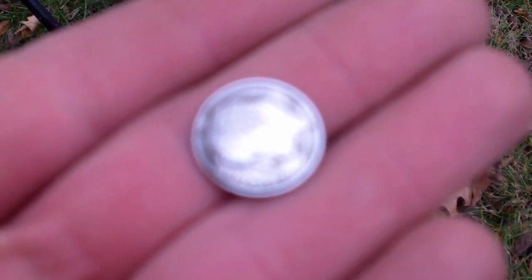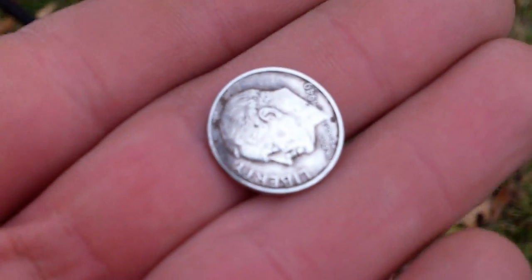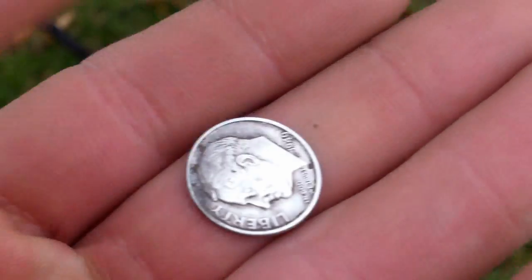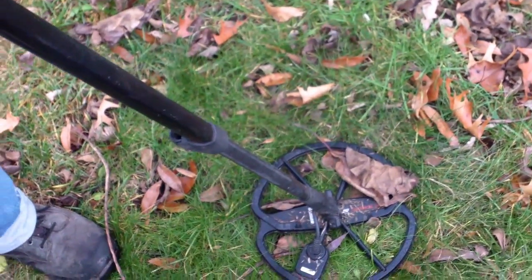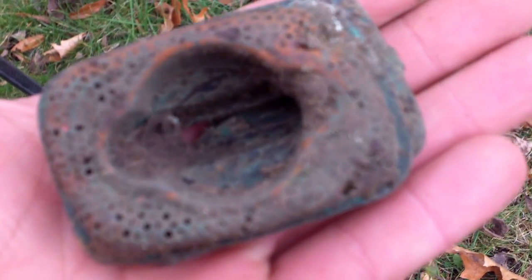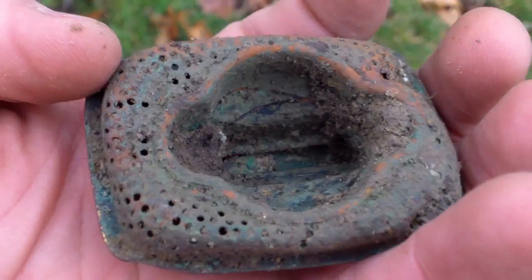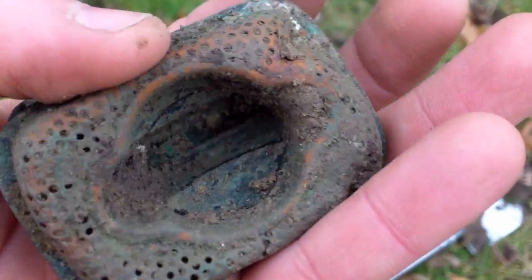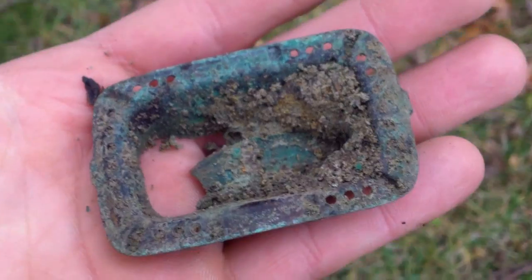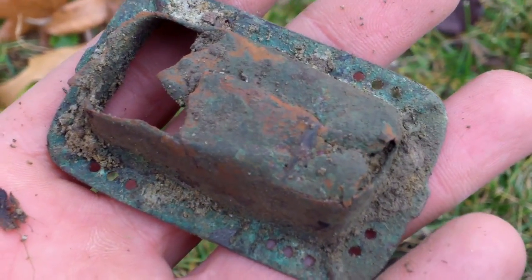There's his Rosie. Looks like a 1949 Rosie. And then I have no idea what that is. You got this old thing already, and I have no clue what it is. Yeah, there's two pieces to it. And whoops, just dropped it in the hole here. So let you know if I find some more good stuff.